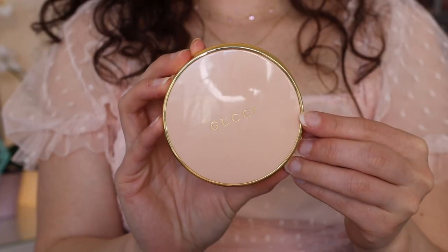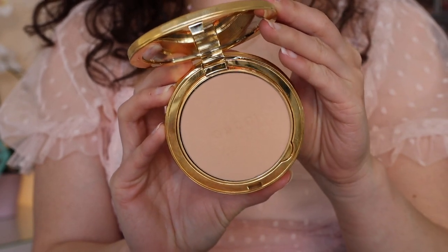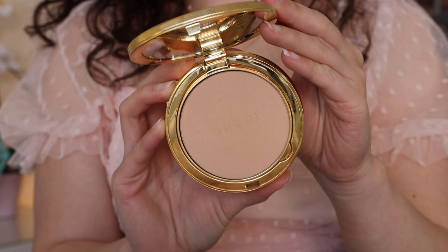The next one I used in yesterday's video, it is the Gucci Beauty Powder, and I've tested this multiple times as a powder foundation. I would say it gives a light to medium, more so medium coverage on the skin, but I think it works great as a setting powder. That's personally how I prefer it. So I would wear this to work all over my face with nothing underneath. That looks great. It evens the skin.